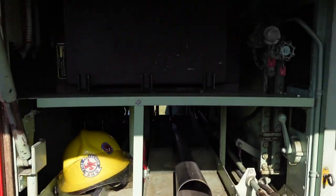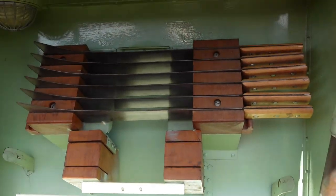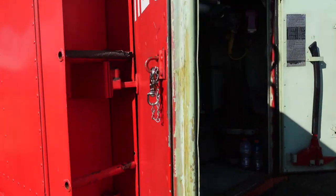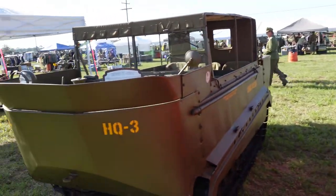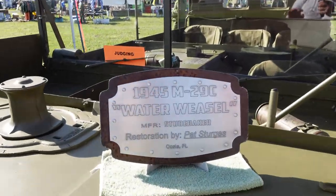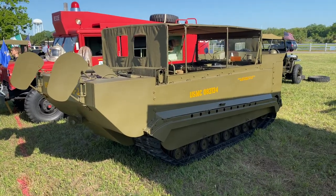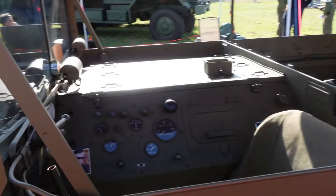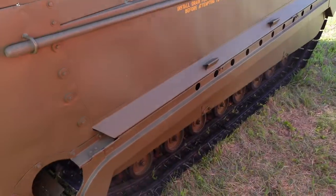Closer look here at some of the equipment. It's pretty neat. A machete compartment. Now everyone needs one of those. And here's the back. And taking another look at this guy, this is a water weasel. Yeah, but this weasel, that's pretty interesting. I've never seen one before. You can imagine in the jungles in the Pacific Theater, this thing would come in handy.